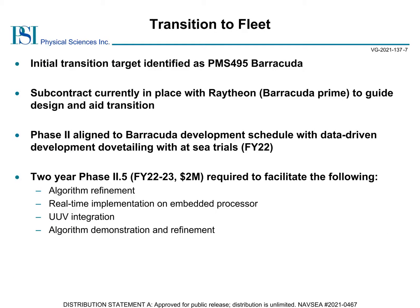The initial transition target for this technology has been identified as the PMS-495 Barracuda. PSI currently has a subcontract in place with Raytheon, the Barracuda Prime, to guide our design and transition activities to ensure simulations are as relevant as possible. The Phase 2 program schedule has been aligned to the Barracuda development schedule to ensure data-driven development dovetails with the planned at-sea trials. Further development and integration activities are expected to take place in a 2-year Phase 2.5 spanning 2022 to 2023 and costing $2 million.